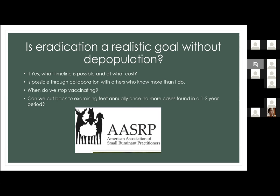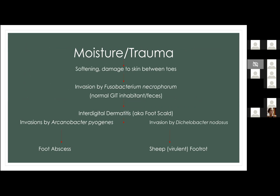And I forgot to mention to you that the owner here really believes that he could be selling about $100,000 worth of ewe lambs a year as breeding stock once he's foot rot free. So that was part of the motivation for controlling foot rot. And let's just spend a minute on this slide. So most of the foot rot people see in the Midwest anyway are in the spring and also in the fall.